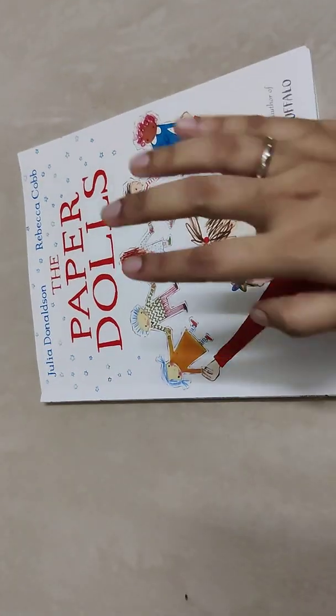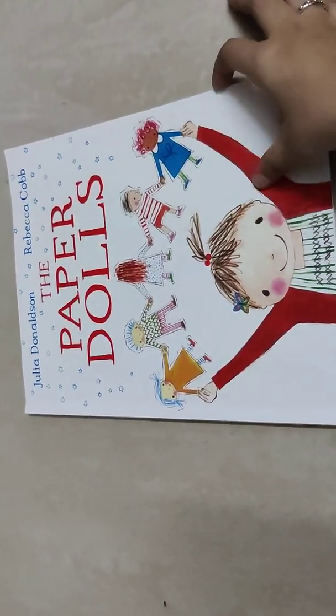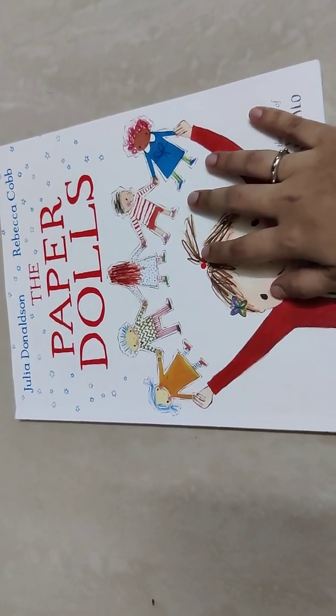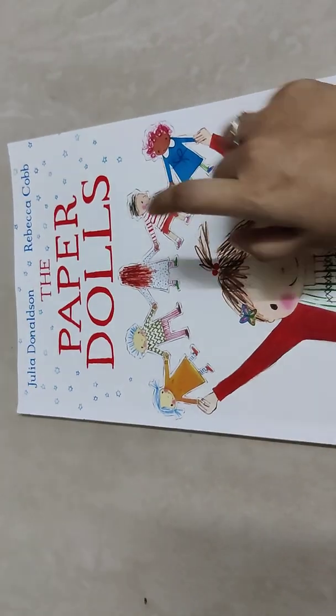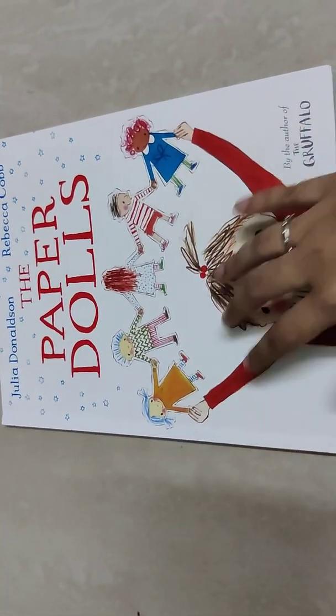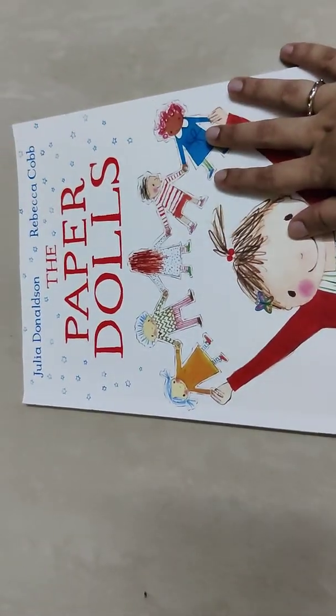So this story is something different, because there's a song in this, and you can sing along with your child, so you can make it interesting. Also you can make such type of paper dolls for your kid. That's a good activity too. So by reading this book, you get to do some activity too. So I really liked it.